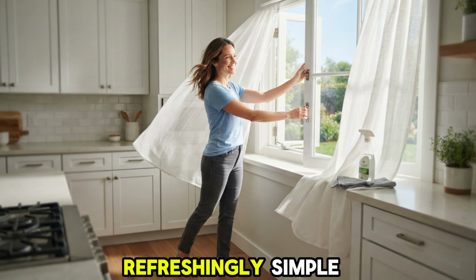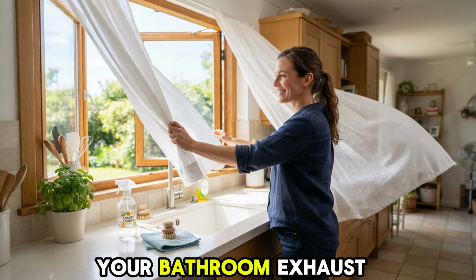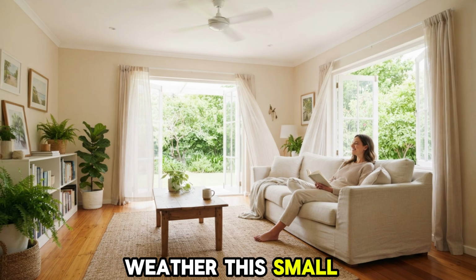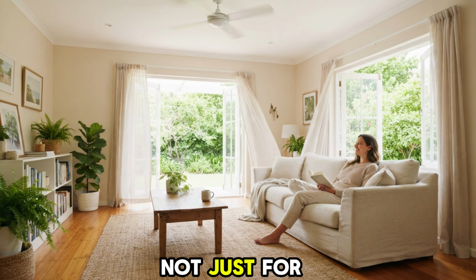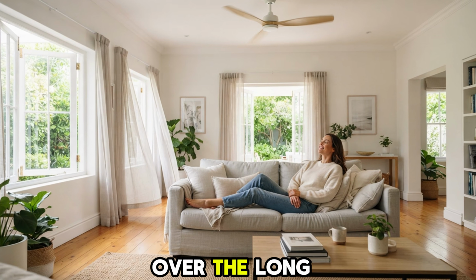The fix is refreshingly simple. Open a window, turn on a fan, or run your bathroom exhaust fan while cleaning, even in cooler weather. This small step makes a real difference, not just for your comfort while cleaning, but for the overall air quality in your home over the long run.